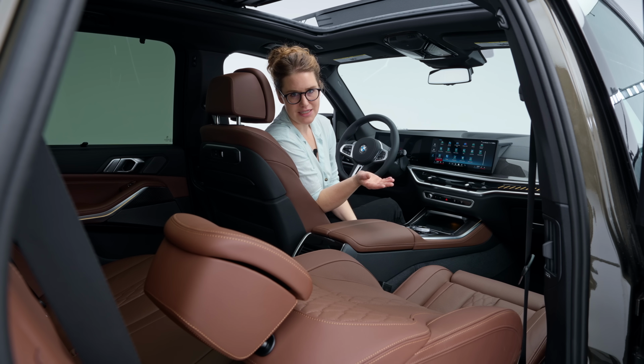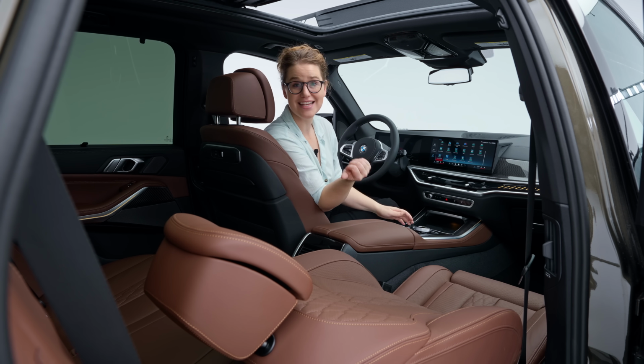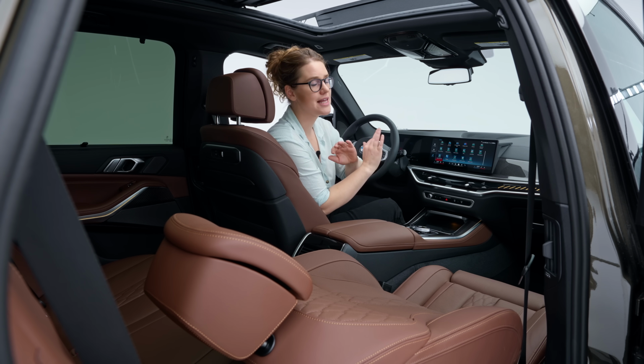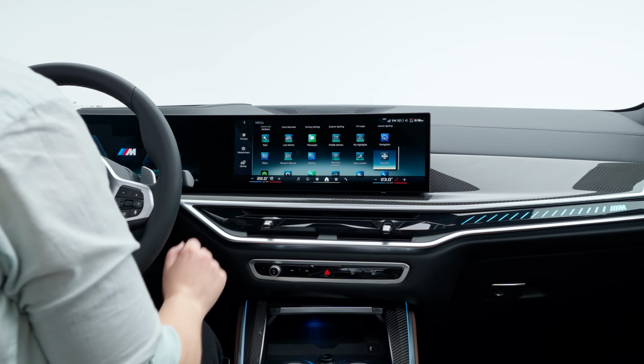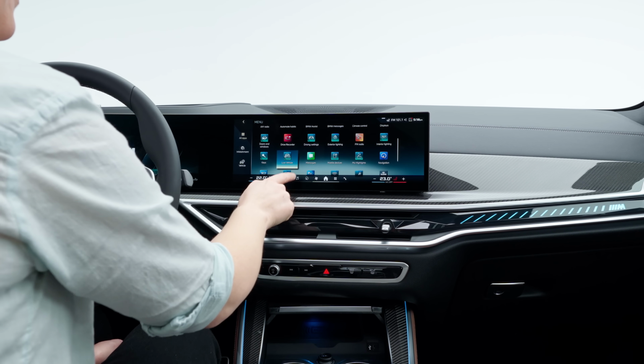This might seem a bit redundant, but if you're driving, you've got one eye on traffic, one eye on navigation, kids in the back singing along to their favorite song, a good voice control system makes life a lot easier. If you do want to use your hands, the infotainment system is fast and responsive to the touch. It also comes with Android Auto and Apple CarPlay.